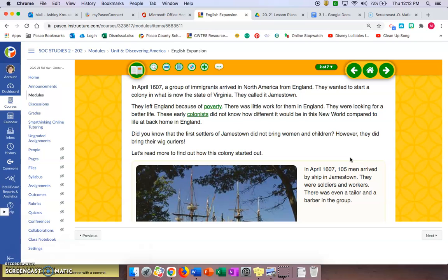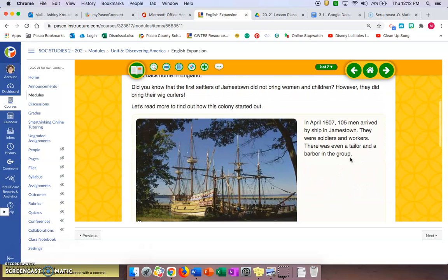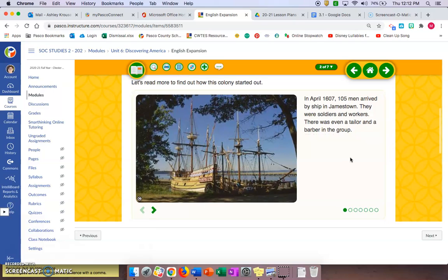These early colonists did not know how different it would be in this new world compared to life back home in England. Did you know the first settlers of Jamestown did not bring women and children? However, they did bring their wig curlers. Let's read more to find out how this colony started out.